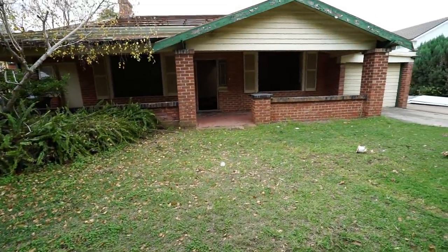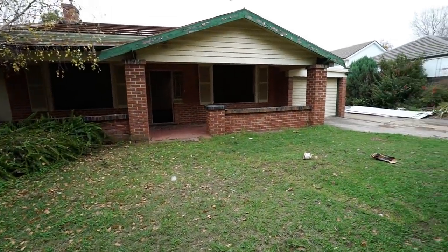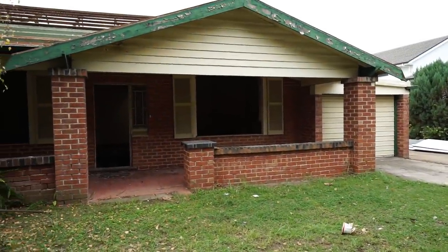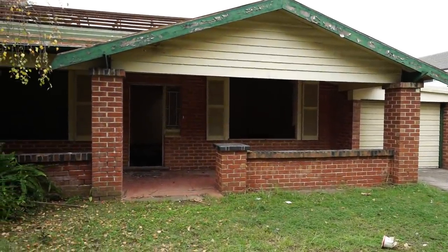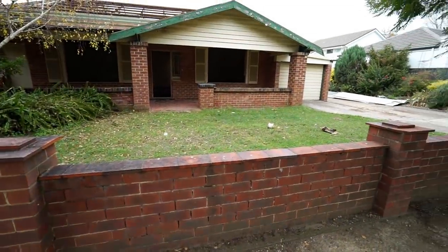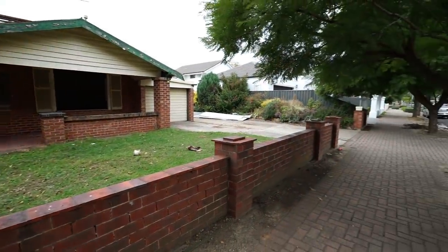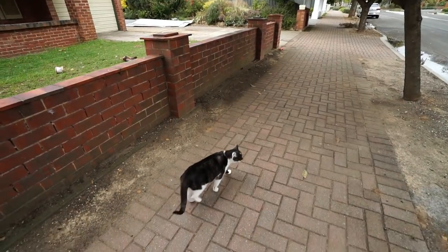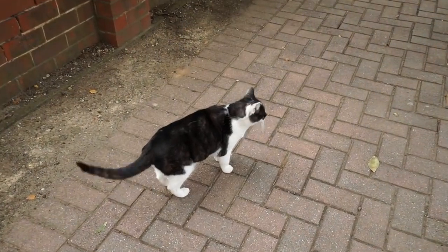Now this classic old bungalow was actually in the same family for 99 years, as it was built in 1922, and obviously just fell shy of 100 years when it was demolished. But I will show you a quick walk around the chaos of the salvage process. But don't worry, I did find some awesome real estate photos, which I will show now. So let's take a look.